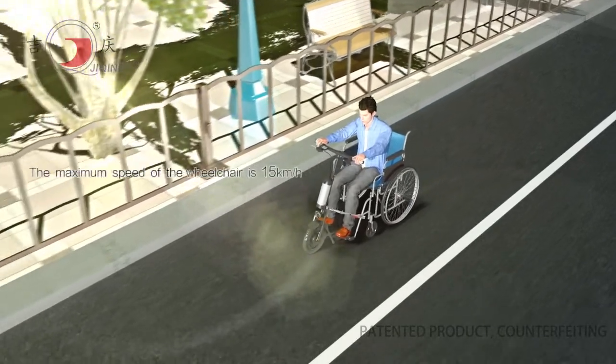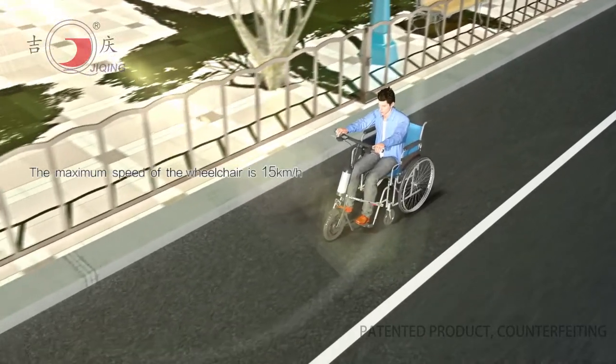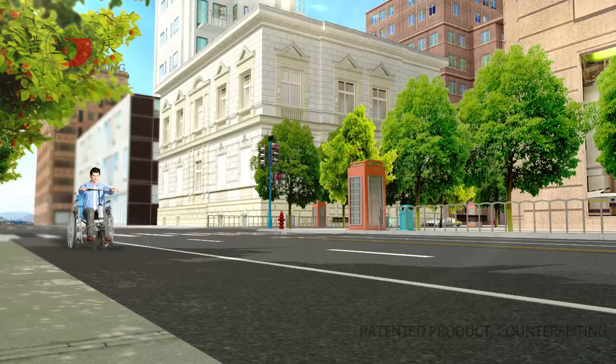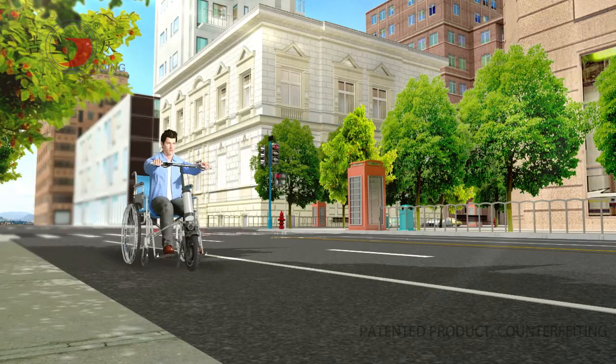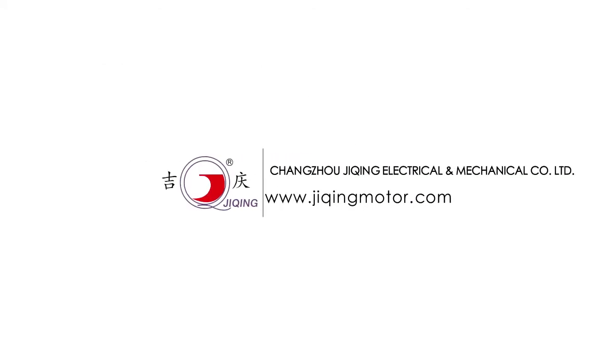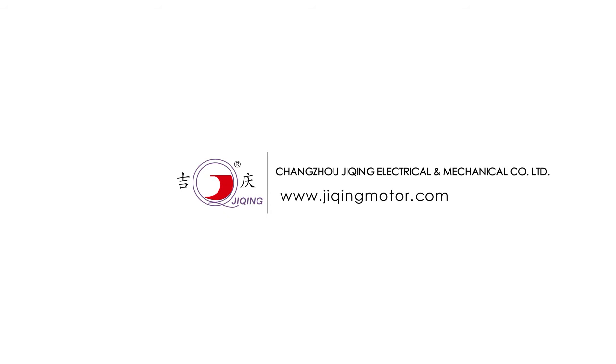The maximum speed of the wheelchair is 15 kilometers per hour. Patented product, counterfeiting will be prosecuted. Changzhou Jiqing Electrical and Mechanical Company Limited.